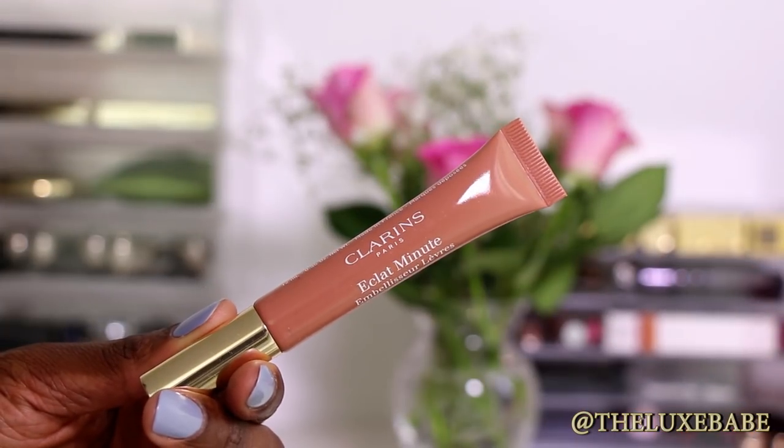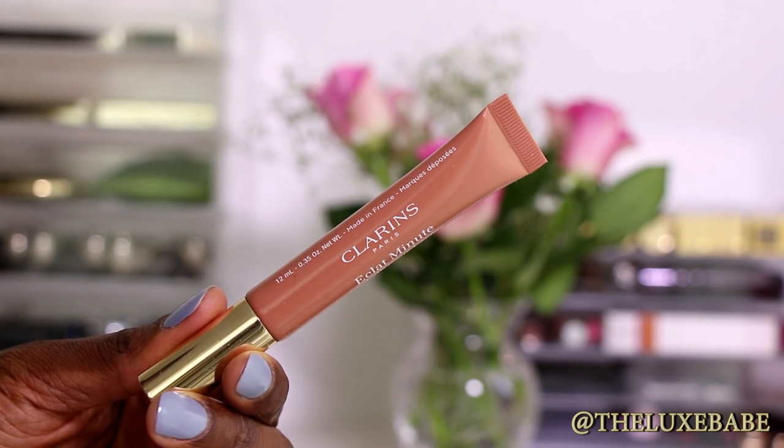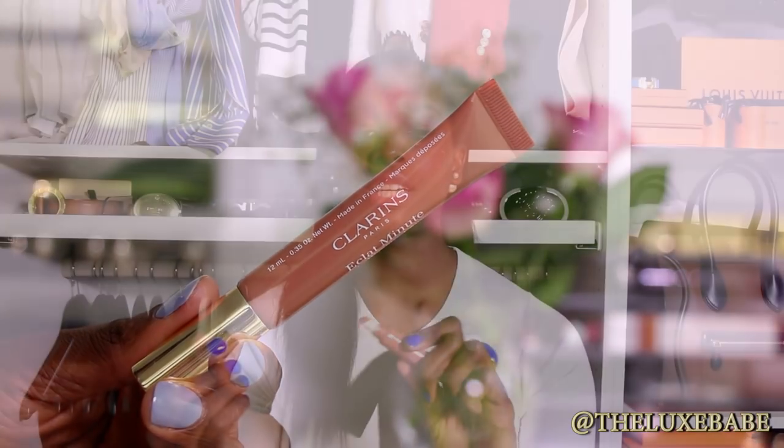And still on the topic of lip gloss, last but certainly not least, from Clarins, it's the Clarins Instant Light Natural Lip Perfector. And this one, I really like the formulation as well. It's very thick and creamy and glossy. And this one is more like a pinky nude on my skin tone. And I do love it, and I always have this in my cosmetic bag. If you haven't tried them before, you definitely should. I don't think they get talked about a lot on YouTube, but they should, because they're fabulous.